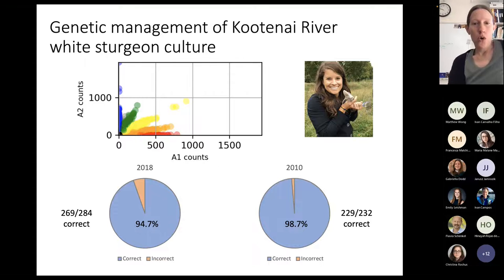Then finally, I'll touch on our work with the SNPs, which we're super excited about. The SNP panel was developed by the Columbia River Inter-Tribal Fish Commission, and it uses read counts in order to genotype the SNP across all the different copies of the gene in this polyploid species. You can see A2 counts and A1 counts here and how they are classified into different genotype classes. I have a PhD student, Aviva Fisk, who's working on validating the accuracy of parentage analysis using this SNP panel. She's looked at three different year classes, and I'm showing here the least accurate year class and the most accurate year class.